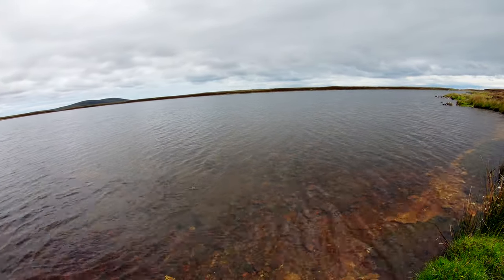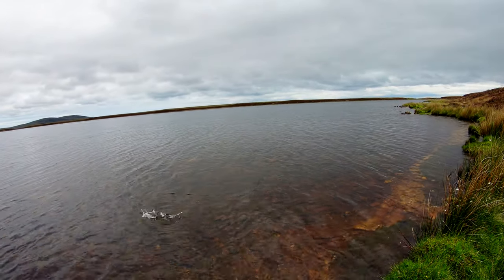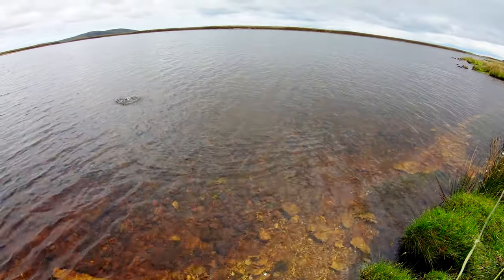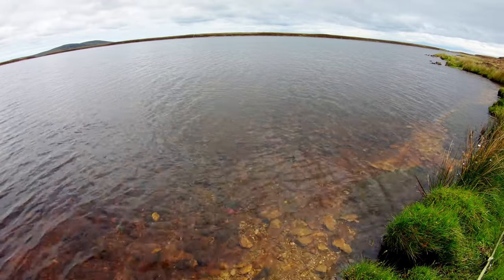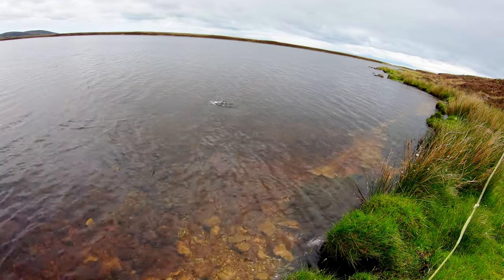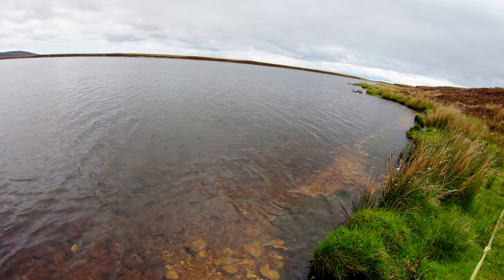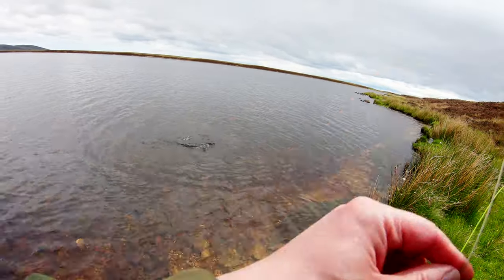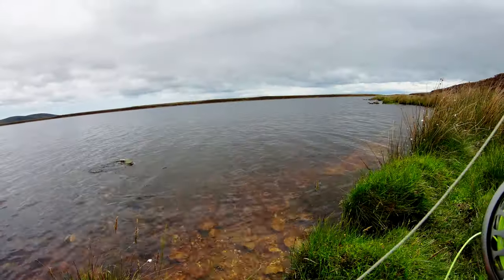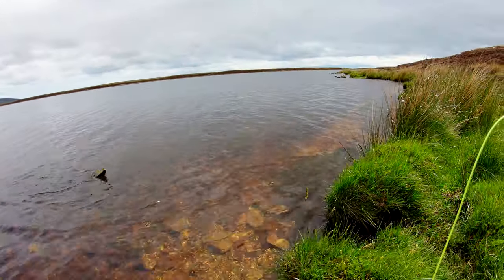Nice wee fish on the soldier palmer. Good quality fish, maybe a pound and a half in it.